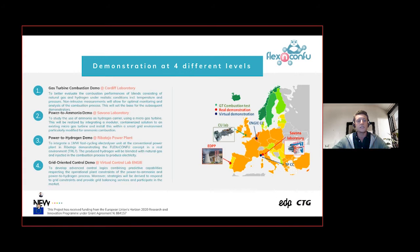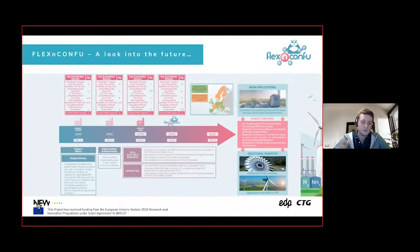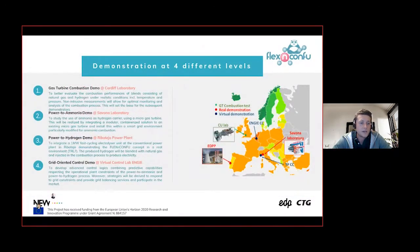This knowledge will then be injected into the second layer of abstraction of the demonstration activities at the Savona laboratory and at the Ribatejo power plant, where the actual two technologies will be integrated, and the knowledge gained in the first step will be applied actually in the two processes. In conclusion of that, you can see also, sorry Nuno, one step back, we can see that the last part of the demo activities is basically concluded with a virtual demonstrator at ENGIE's labs, where an advanced grid-oriented control strategy will basically be developed and derived from the operational results that come from point 2 and 3 on this slide.